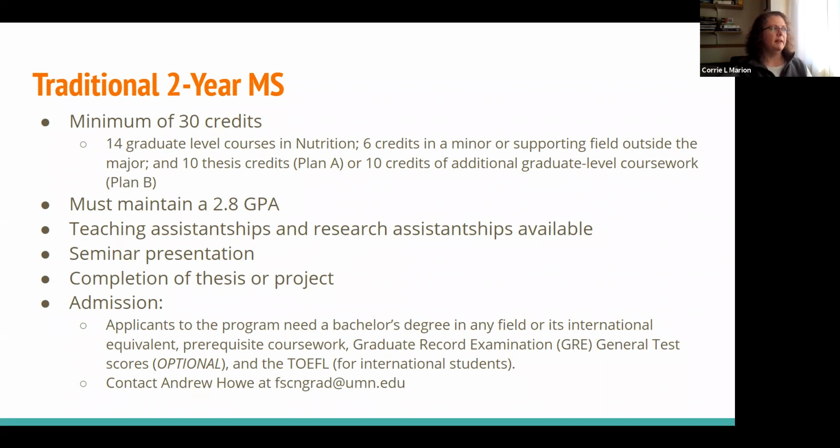Looking specifically at a traditional 2-year master's in our department, there's a minimum of 30 credits. 14 are in nutrition, 6 are in a minor or a supporting field outside of the major, and then there's 10 thesis credits for Plan A, or the 10 additional credits for Plan B. You must maintain a GPA of 2.8. You are eligible to participate as a teaching assistant or research assistant.